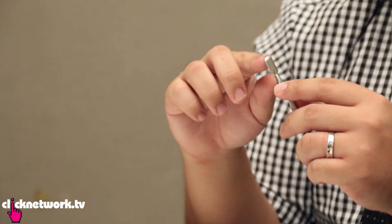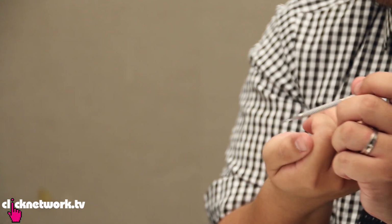Logical guess. This looks like a fingernail. Maybe it's meant to clean the underside of your fingernail, and this is meant for the sides. Charles, you're right. Almost. It is actually a cuticle pusher.